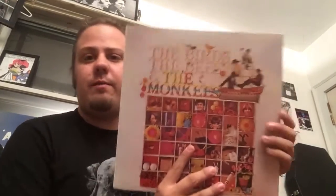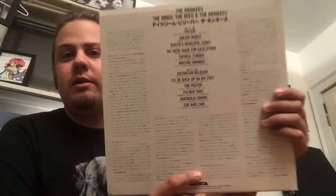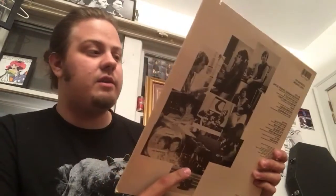But picked up those and definitely didn't want to pass. I don't have an original copy of Birds, the Bees and the Monkees, so I figured almost mint copy from Japan would be a really nice placeholder. And then picking up Missing Links, which I've never heard any of the unreleased stuff off of this, but it's all really good. If you have a chance to pick it up, I would. It's a really good album.